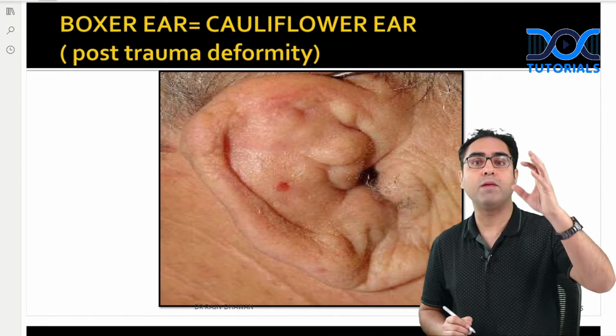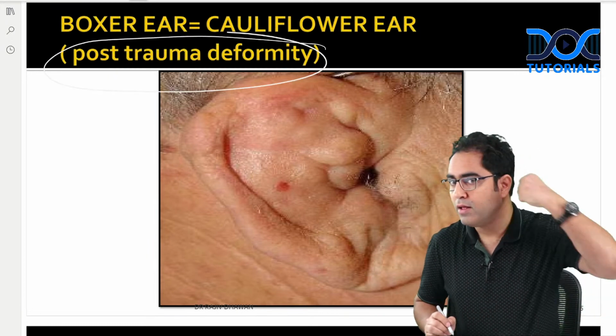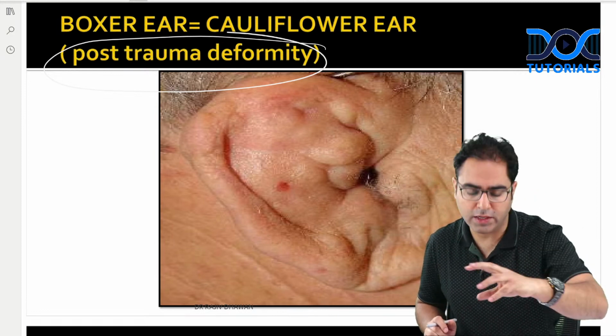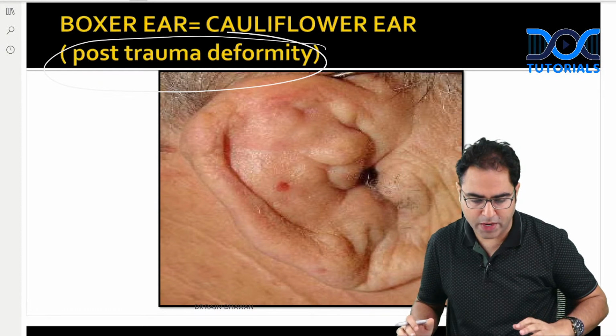Cauliflower ear or boxer ear is due to trauma of the pinna. There is a hematoma of the pinna, and that leads to necrosis of cartilage. That is called boxer ear or cauliflower ear, and this is a post-traumatic deformity of the pinna.